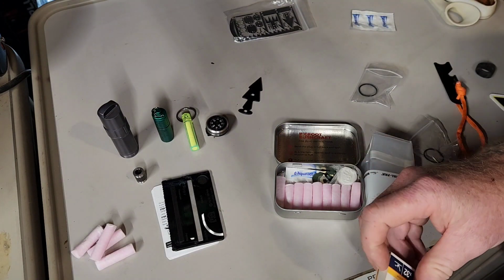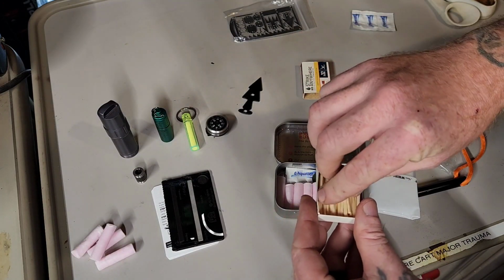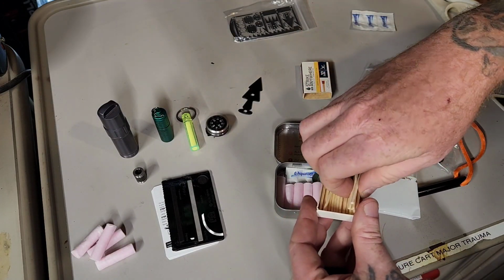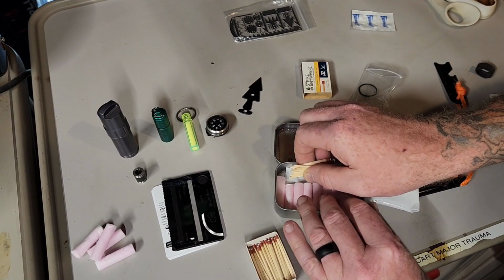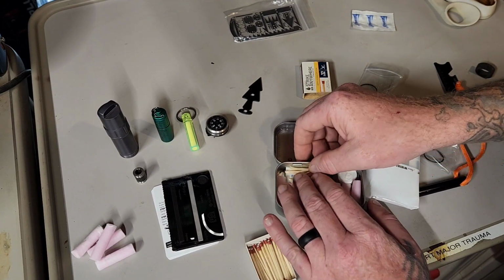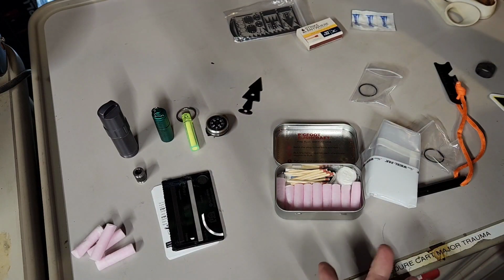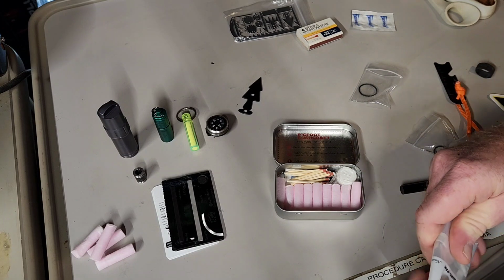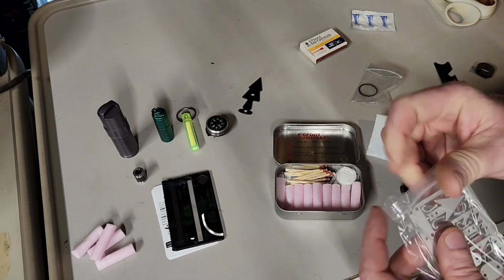I've got room for matches, because I want to put matches in here. These are strike anywhere, so it doesn't matter if you bring the box. I want these in here because redundancy is key, and I know I get crazy with the redundancy thing, but y'all know me. There's that. I know you're probably thinking of 20 million other things to throw in there, and I'm not.